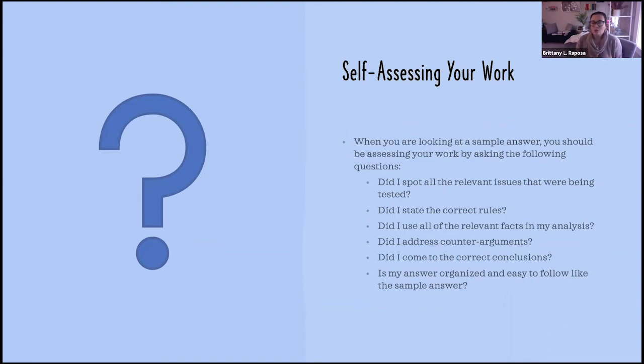So what's really important is not only practicing those questions, but also self-assessing your work, right? And good self-assessment questions are these, right? Are you issue spotting correctly? If you're not, then it means that you might not understand or know the law as well as you should. Are you stating the correct rules in your rule statements? Are you using relevant facts? Are you able to analyze and choose what's relevant and distinguish what's irrelevant?